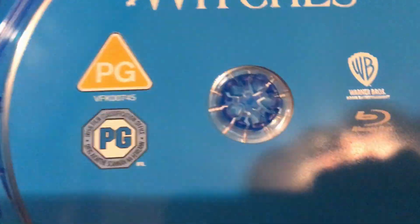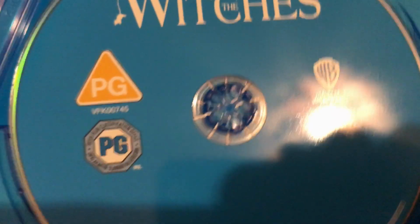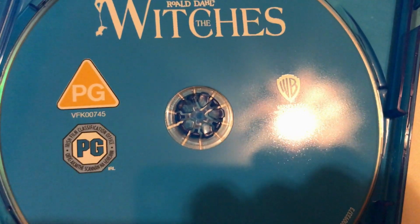By the way, on the newer Blu-rays, the British and Irish ratings retain their original colours instead of having their colours changed to fit in with the disc like they used to. I think this is something that Paramount has done as well with some of their new releases of the new age ratings. I know they've done it for Sonic because my brother bought the 4K Blu-ray for it earlier this year.